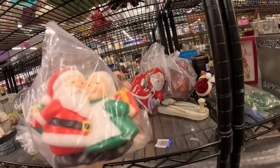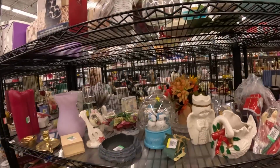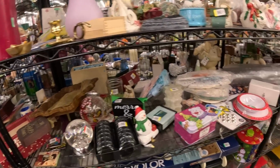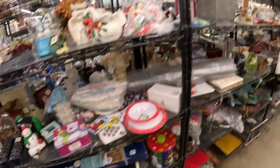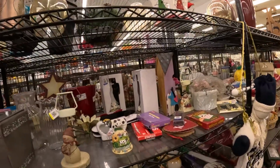There's Mr. and Mrs. in a bag. Speaking of Mr. and Mrs., my Mr. is not with me today. He is home, chained to his desk listing. He has been buying quite a bit of inventory, so he decided to buckle up into his office chair and get it done.